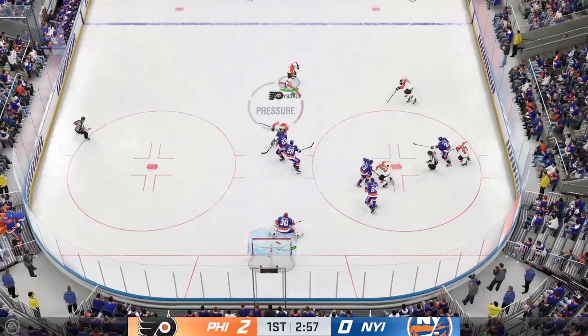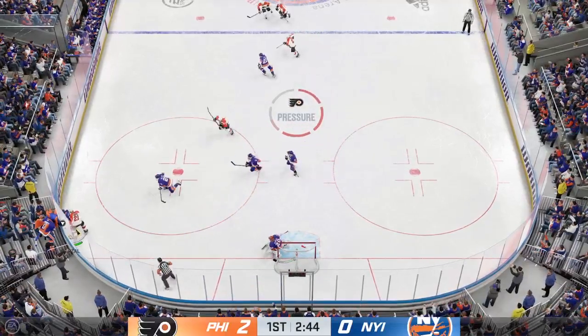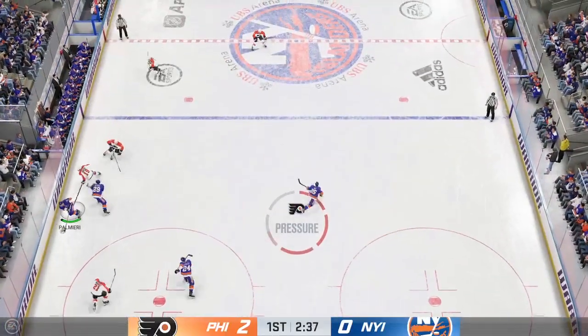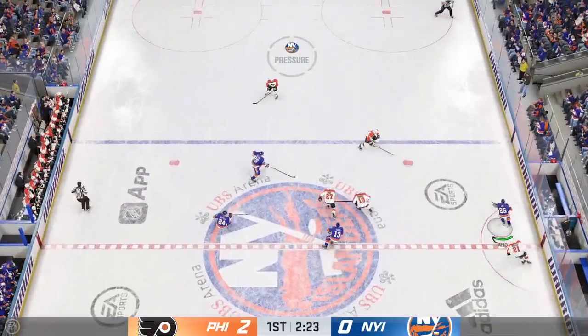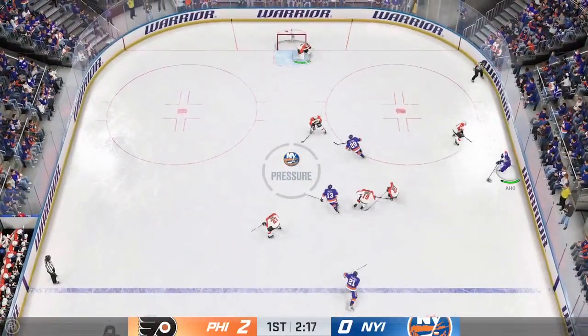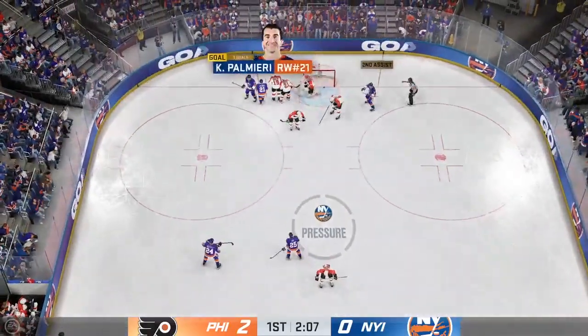And momentum on their side as they win the draw here inside the offensive zone. And he was right there to make the stop on that play. And now he moves it quickly to Aho. He carries the puck up along the wing. Let's move to the middle. And that doesn't connect. Scores!